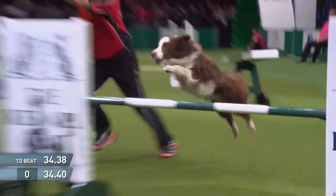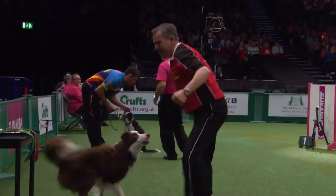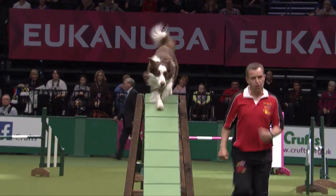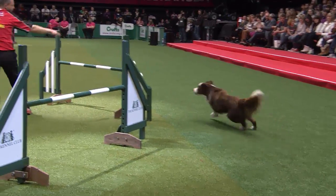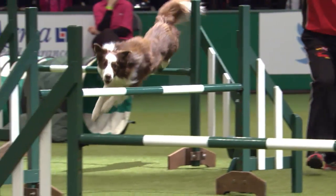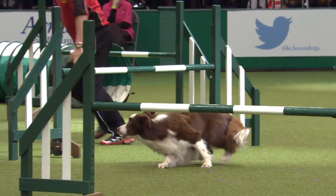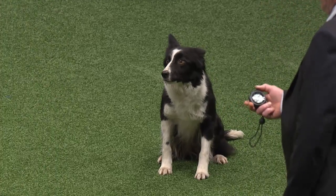Just steadying on down. Yes. Very nice. Oh, finish. Is he happy? Yes, he is. 35.9. Yeah, wow. Look at him. Second place at the moment. Second place. Well, they're certainly fully qualified for this evening. So, as you said, Graham, every dog that isn't eliminated during this round will probably go through.